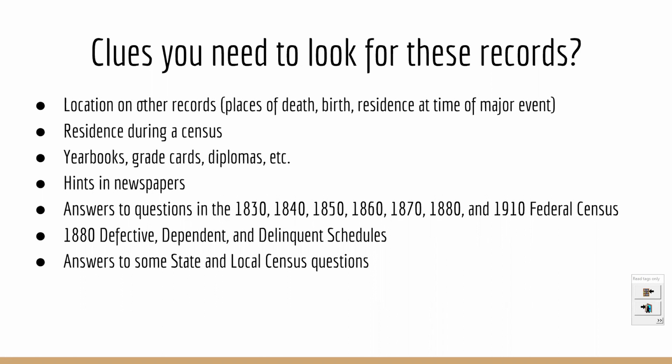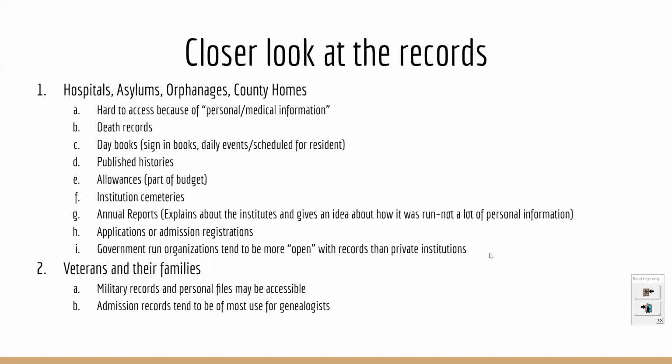The 1880 defective, dependent, and delinquent schedules were also good places to look for more information. And some of your state and local censuses in the off years may also have questions like this, depending on what state you're in. So if you're looking at any of these things and you see a clue that doesn't seem quite like the rest of your family, you may want to research and see if you can find something else.